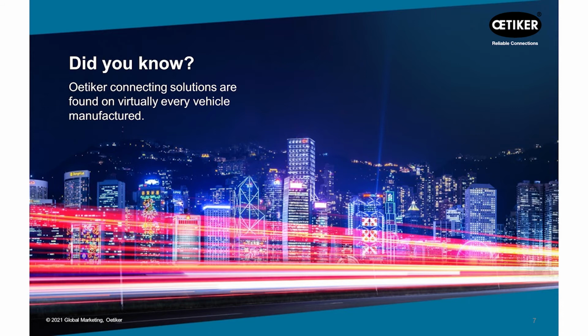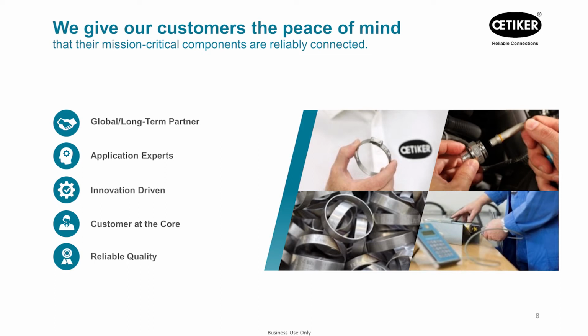What differentiates Oetiker is that we provide our customers with peace of mind. So we focus on mission critical connections for our customers, and we are known in the industry as a global long-term partner. We've been a company for almost 80 years servicing our customers, and we are known for our longevity and for our partnerships with our customers. We're also application experts. We focus on those mission critical applications, and we help our customers to choose the right solution for their application and develop new solutions, as we're talking about today, where customers see a need.